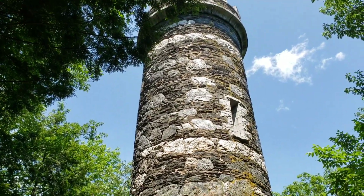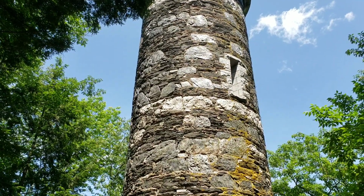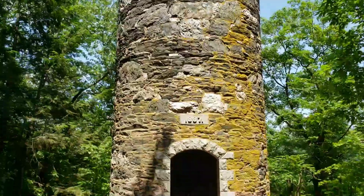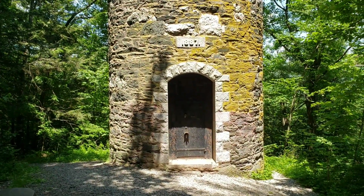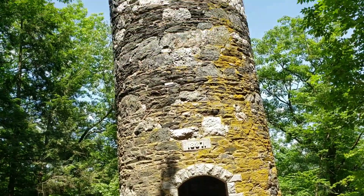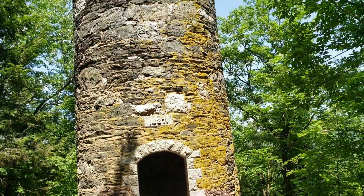And Shelly is my searcher. But look at all the stone, and then you can see where that window is. They use actual block, like right here around the door, and then the rest is just rough stone. Man, they did a good job on this thing for it still to be standing like this. Way up here. This is just freaking awesome.